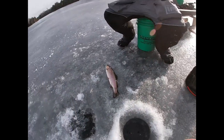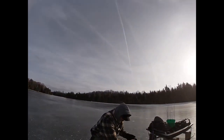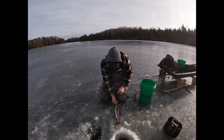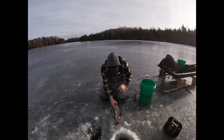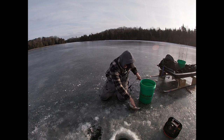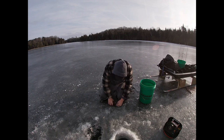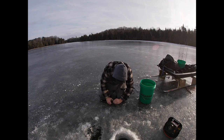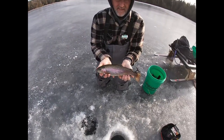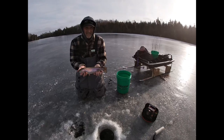Oh my god, that's a horse. Oh boy. That's a horse of a fish. Oh my gosh, let's go. Just flew in. Oh man. It's so windy, my hand's freezing after going in. Ooh. Worth it. That's a big dog right there. Look at that thing. We'll get another nice picture of him.